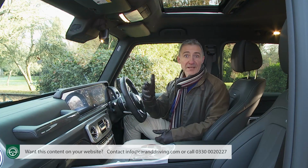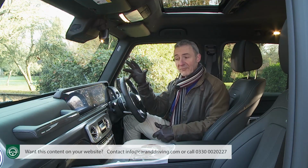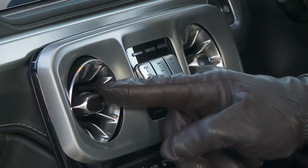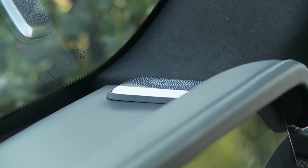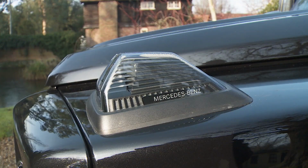Now to build on that, the development team felt the need to reference the exterior in this cabin redesign. So the shape of the round headlights is, for instance, replicated by the circular jet engine style air vents, and these little corner dashtop speakers, well, they're supposed to reference the spherical shape of those iconic front indicators.